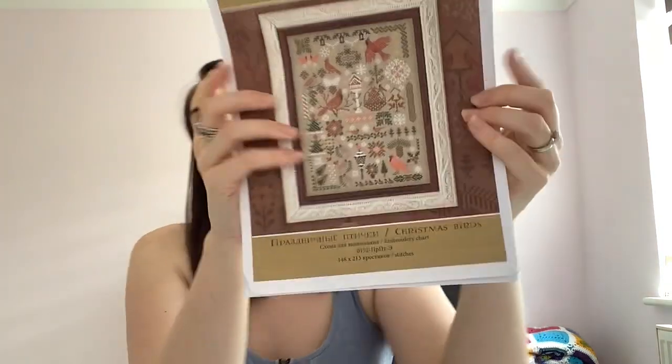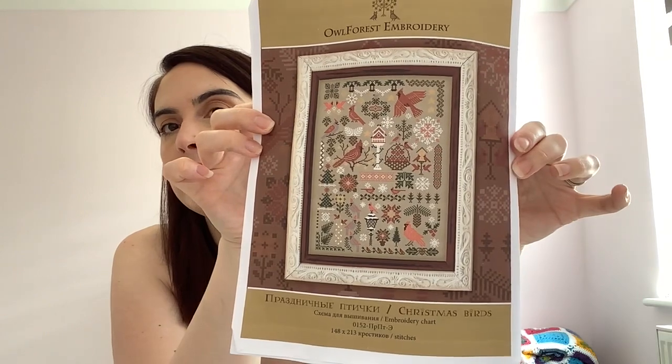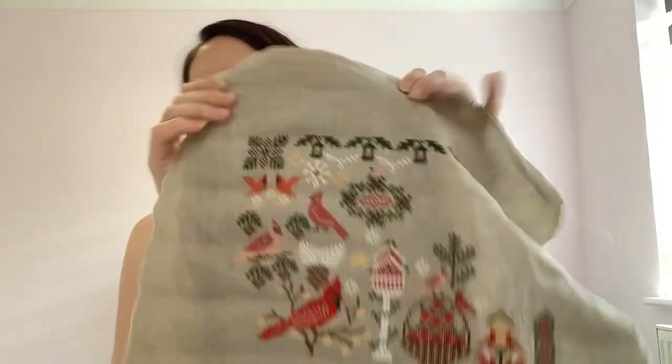And then lastly, in May, I pulled out Christmas Birds by Our Forest Embroidery, and this is what it's going to look like. So I think you will remember that I switched out my WIPs to finish off Roots of Plenty, so I didn't get as much time on this, but I did do quite a bit actually. Let's put something behind this so you can see what I have got done.